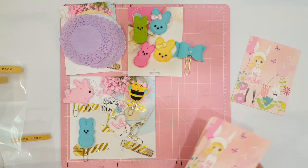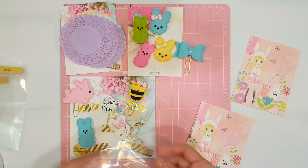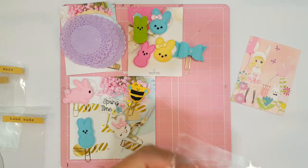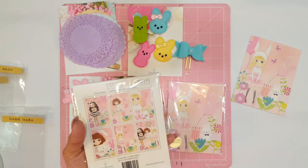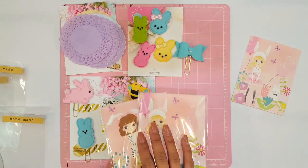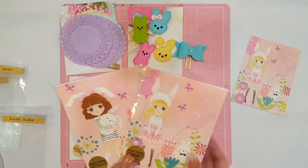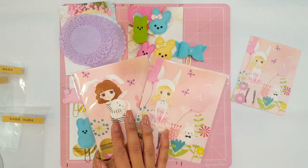So she did send me 2 of these. I think it goes in this one. Let me make sure. There we go. And she did send me a second pack, and I'm actually going to be giving both of these away to one of you guys. I already have some. I'm pretty sure I have some in my stash, but I want to share these with you guys. If not, I have some other ones that she sent me. I can do a video on how to use these, but I want to give these 2 away to you guys.